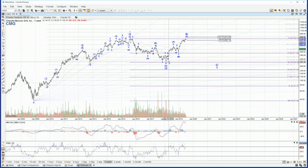And actually, since price did come down close to this 302 retrace, it's technically possible that that was enough for all of this cycle 2.